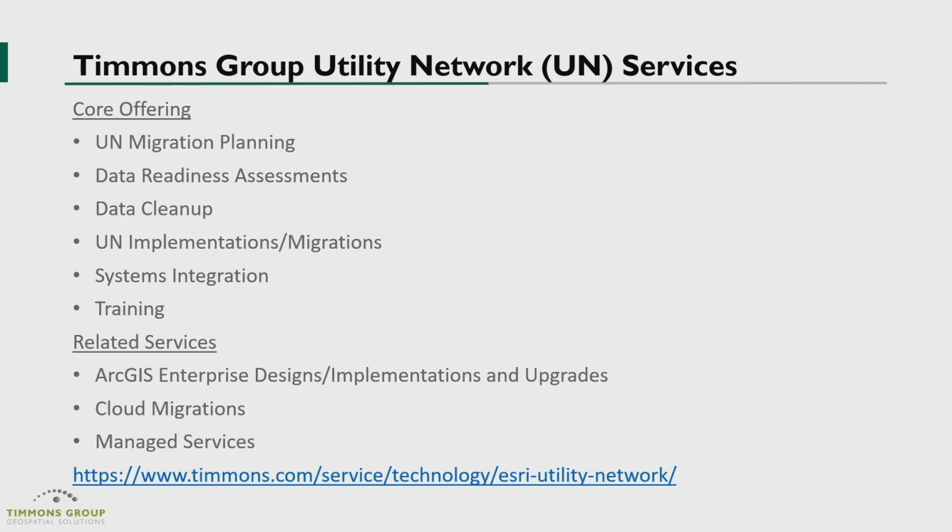We've got related services. Some people don't like to consider them related, but they're really optional depending on what the client currently has set up. So our architecture enterprise designs, if you already have ArcGIS Enterprise and it's upgraded and deployed in a way that supports the UN, you don't need that service. For most of our clients, we're either doing an upgrade or a full implementation of that to support the UN. We also do cloud migration and managed services contracts. If you don't want to manage your own cloud or on-prem infrastructure, we help do that as well.